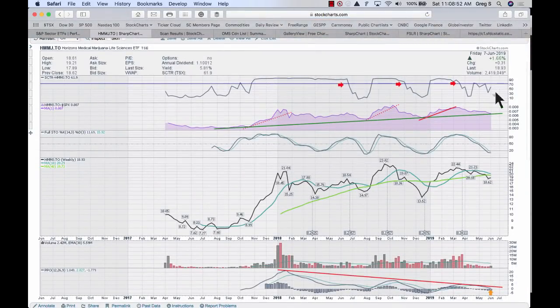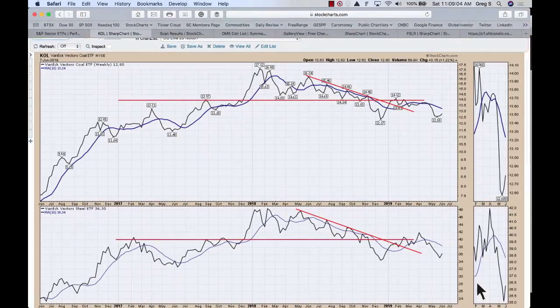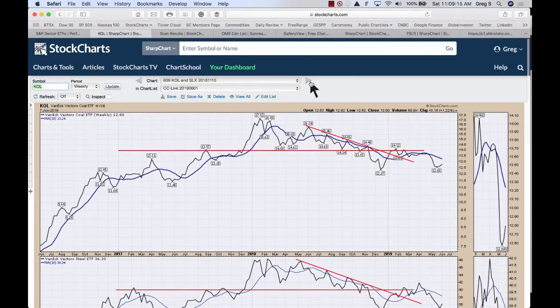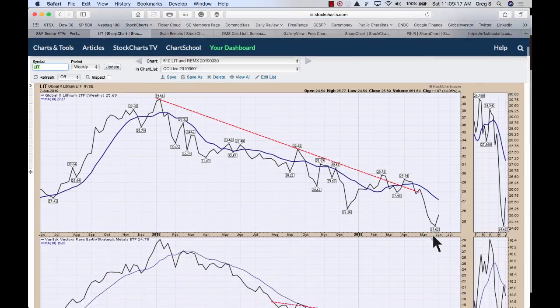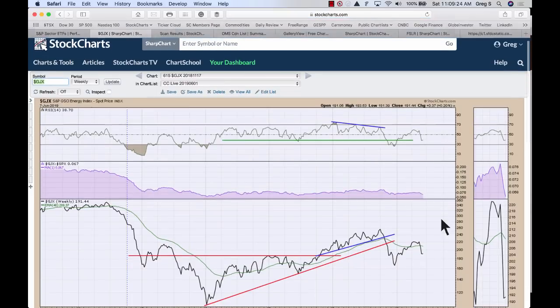Marijuana names ticked up slightly, up 1% on the week. Trying to bounce near zero here. There were some good setups on some of the charts, but we'll watch to see which way that wants to go. Coal and steel. Steel had an inside week. Can't see it on this chart. I'll show it to you in a bit. But the coal ETF turned up. The steel ETF turned up. So those are nice. Lithium still well below its 10-week, and the rare earth metals, even with all the talk around China, still below its 10-week.